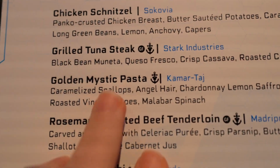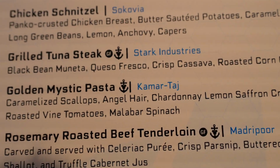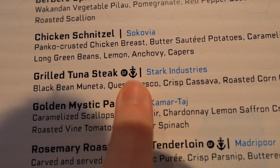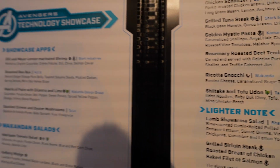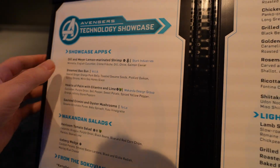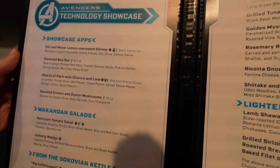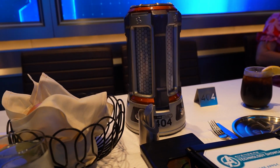Something I want to point out, actually, it's kind of cool here. Next to each of the dishes it shows you where it might be from, right? So Wakanda, you might have these pork chops, or Stark Industries is the grilled tuna steak. So it's kind of cool to see how they've done the menu to make it feel a little bit more like an Avengers feel versus just slapping an Avengers logo on it. I mean, over here we have web, so I don't know, I really like that they have themed this well, and I'm excited to learn how we use this technology here.